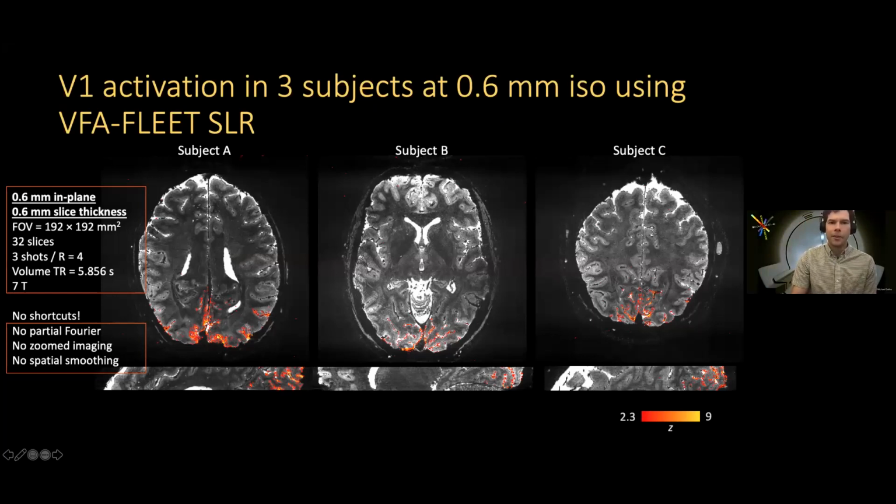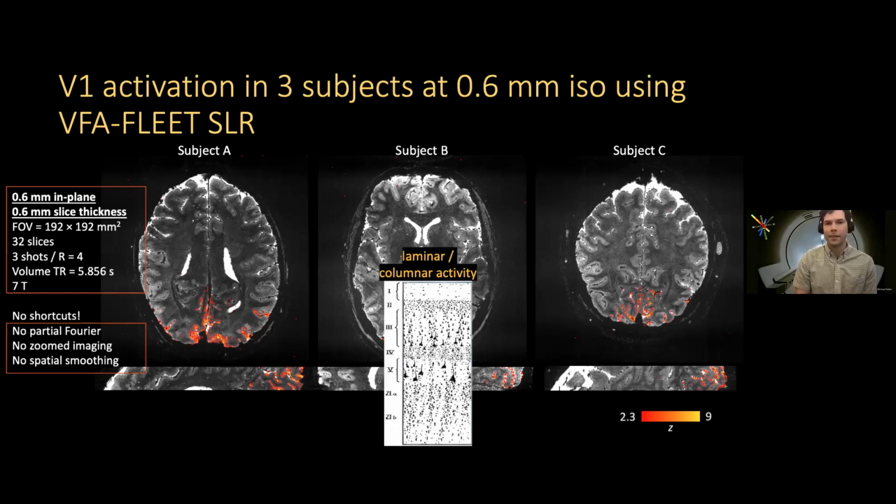And so these results are very encouraging as well, but of course we don't actually just want to look at flickering checkerboards in our studies. We're much more motivated, like I said, to look at more of the laminar and columnar organization of the brain as well.